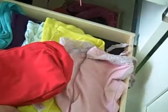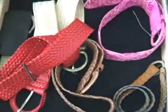These are like my tank tops and stuff. So pretty boring, but you know. These are all my belts. I have a lot of belts. Yeah, I have a lot of belts. It's one of my current obsessions right now. Wait! Oh, here's another belt that my friend just found.